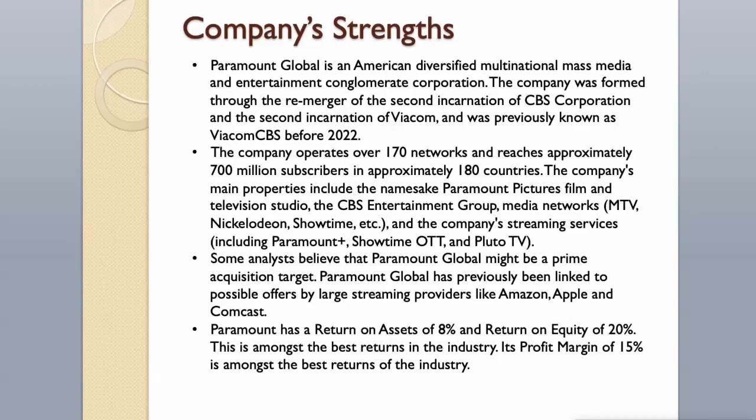Paramount has a return on assets of 8% and return on equity of 20%. This is amongst the best returns in the industry. Its profit margin of 15% is also amongst the best of the industry.